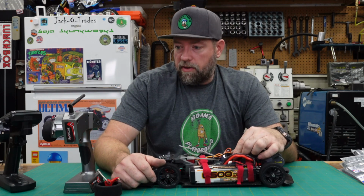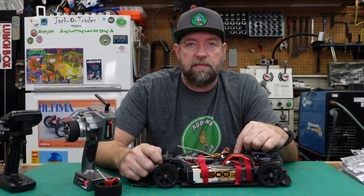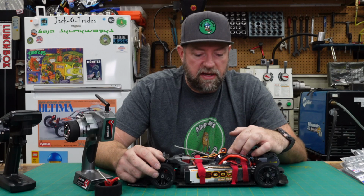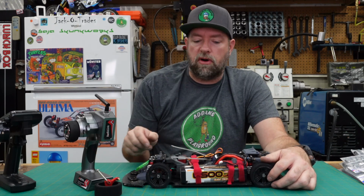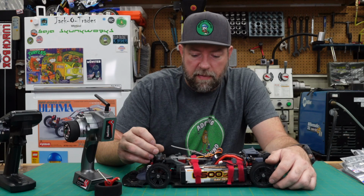Receivers are pretty affordable, the radio is affordable. The receiver has a built-in gyro. I used to run external gyros, and now the receiver has a built-in gyro. Those external gyros are actually about the same price as the receiver, so you might as well just get a receiver that comes with the built-in gyro. And then you can control the gain of that gyro from the radio. I'll go over a little bit on how you set up your gyro to make sure that it works for you.